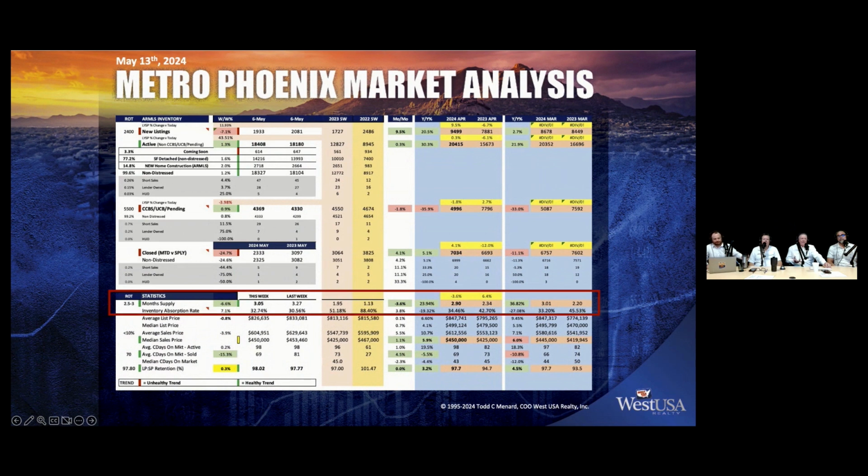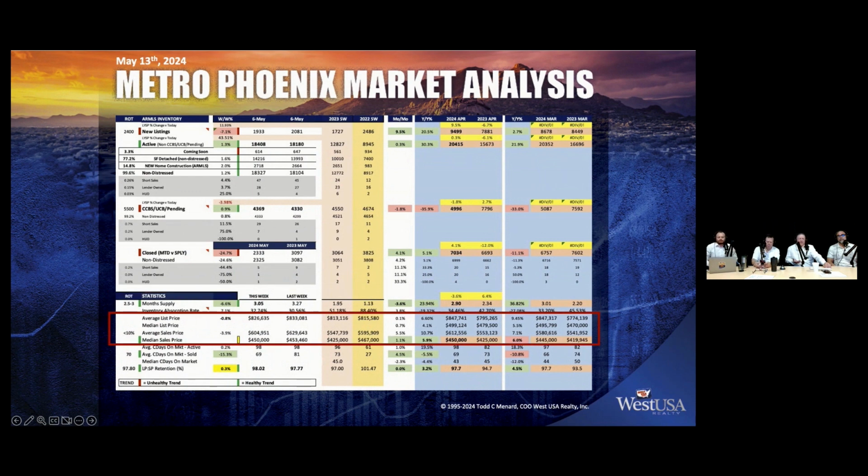The month's supply finished up at 3.05 this past week, right in the sweet spot of where we want it to be. Taking a look at median sales price at the very bottom number in that red box, $450,000, a little bit of a reprieve from the $453,000 last week. Two years ago, if you look in the goldenrod, we were at $467,000.